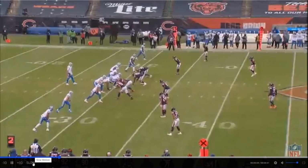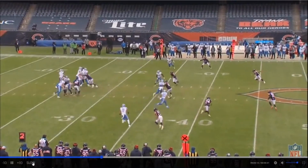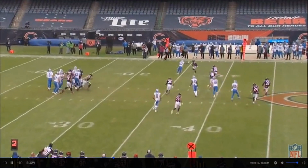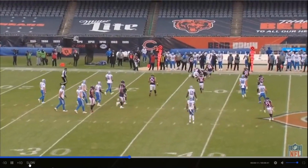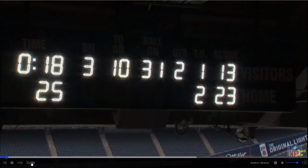2nd and 10. Empty. Second quarter again, I believe. Oh, man, double slants. I hate these. Gets that one open, but they always run into each other at the middle. That's why I hate them. So gets it out to Carr for a little bit of a completion. That's just a quick play.